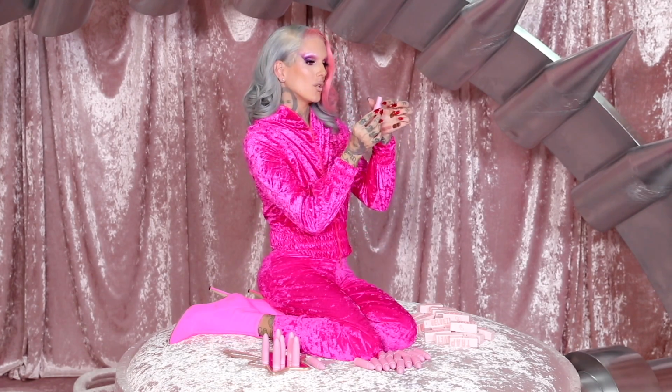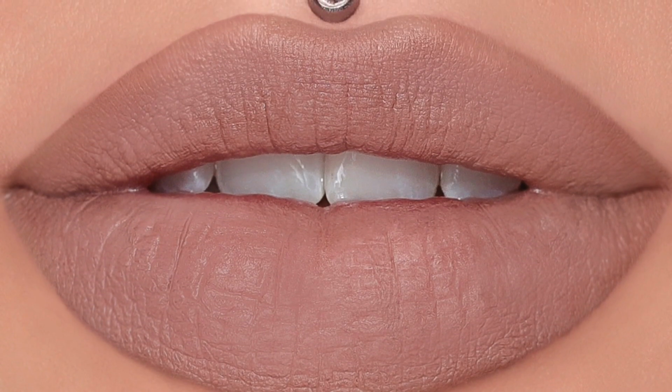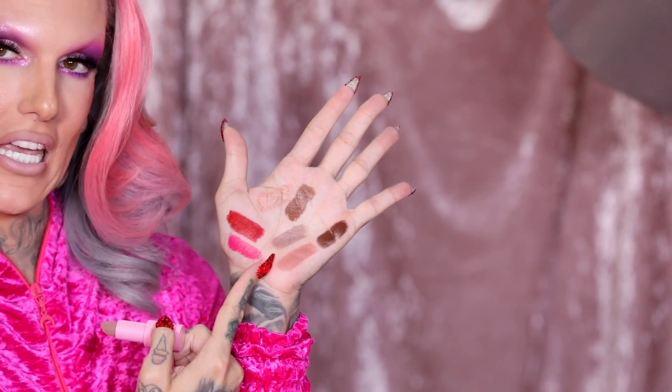Okay, now Celebrity Skin has been one of my top selling nudes for years, so of course we had to make one in this formula. It is so many people's favorite lipstick color, so thank you guys for all the love on the shade. And Celebrity Skin, of course, had to be in the Velvet Trap formula. If you don't know what the shade looks like, it is a more cool toned brown, beige, grayish color, and it is stunning.